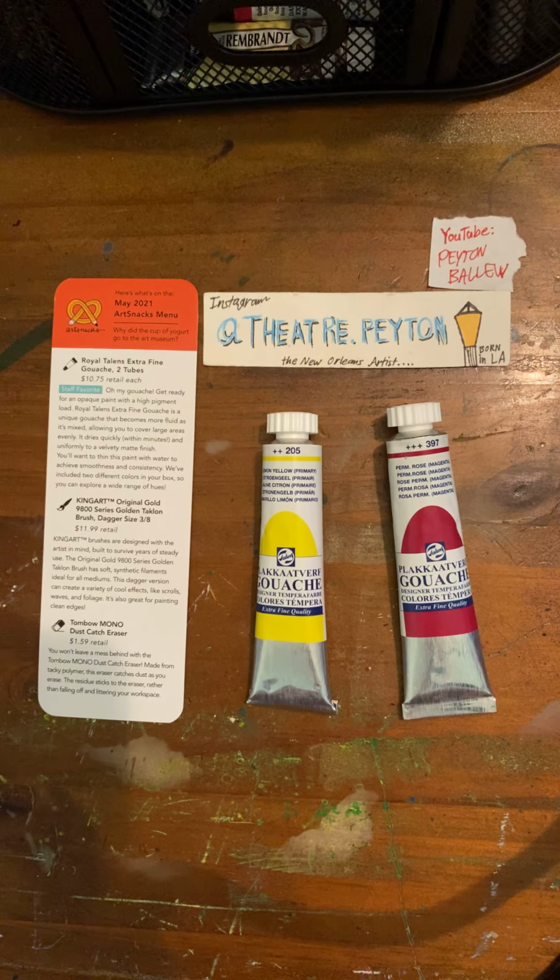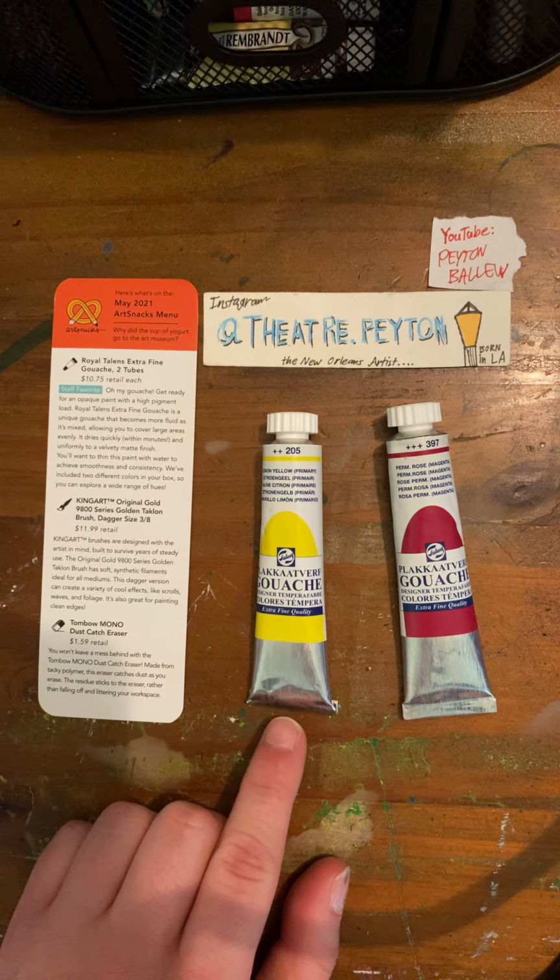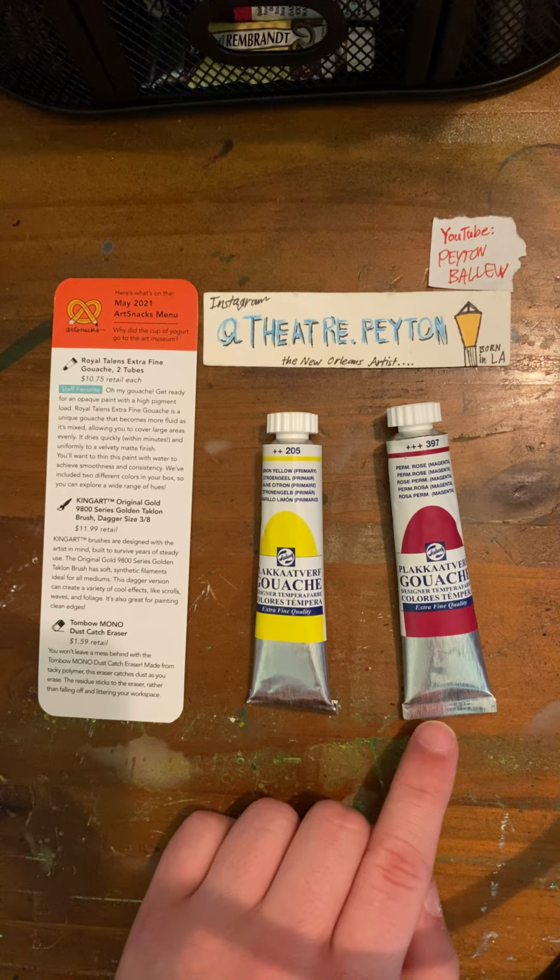Oh my gosh, get ready for an opaque paint with a high pigment load. Royal Talens Extra Fine Gouache is a unique gouache that becomes more fluid as it's mixed, allowing you to cover large areas evenly. It dries quickly, within minutes, and uniformly to a velvety matte finish. You'll want to thin this paint with water to achieve smoothness and consistency. We've included two different colors in your box so you can explore a wide range of hues. The colors I received are lemon yellow, which is primary, and pearl rose, otherwise known as magenta.